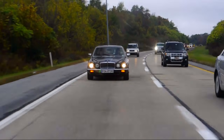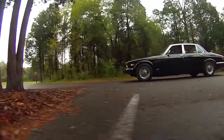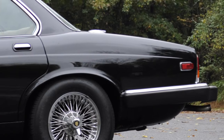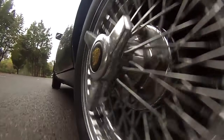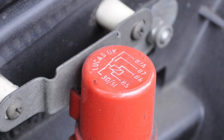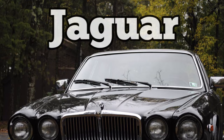It handles like an N64 controller in a lot of ways. Cumbersome at first, but second nature in a matter of minutes. This is because the brake discs are inboard. Take the wheels off this and you won't see the brake discs. They're behind the hub. Yes, that makes sense if you have a light car, but the Jaguar XJ6 is Chevy Caprice level heavy. But that doesn't matter, because like Ferrari, the word Jaguar has power.